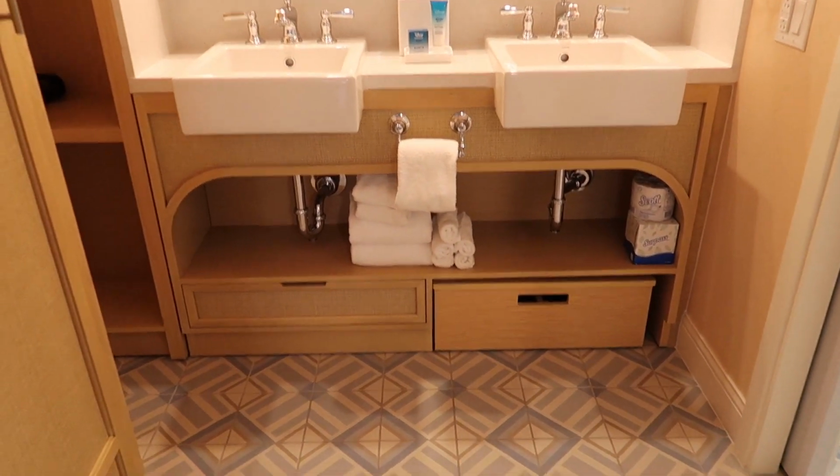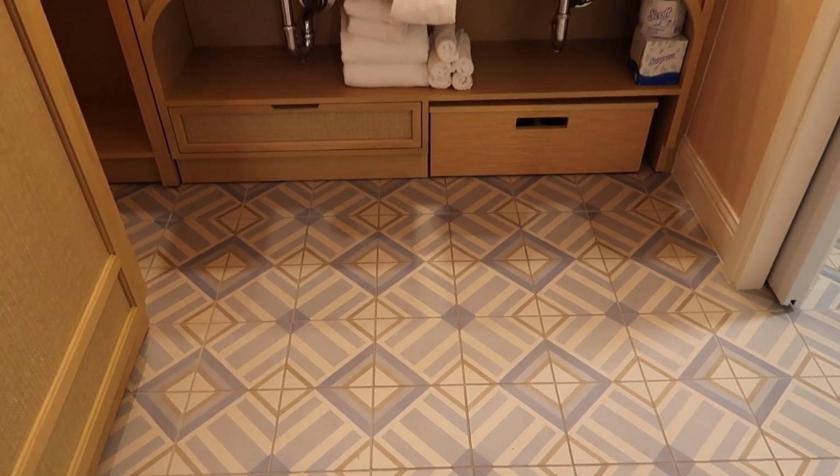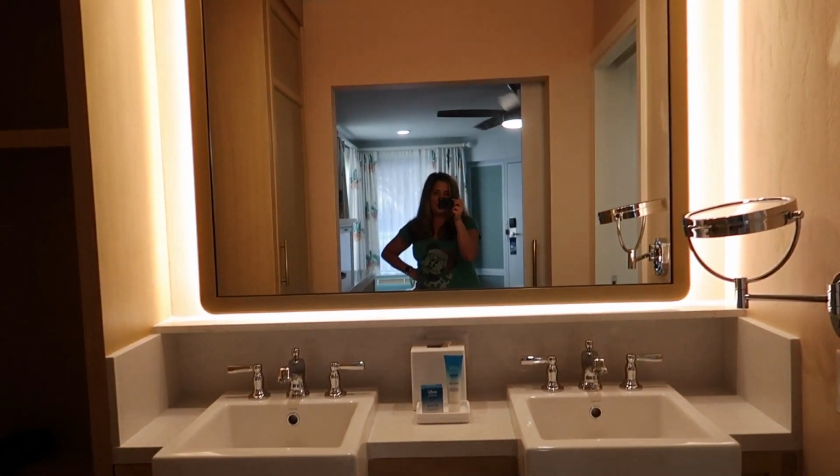Love this door. So beautiful. And I love this. The floor is gorgeous. Love the tile. Love the design. Like the cane inlay. So pretty. This is very similar to Pop, I would say.